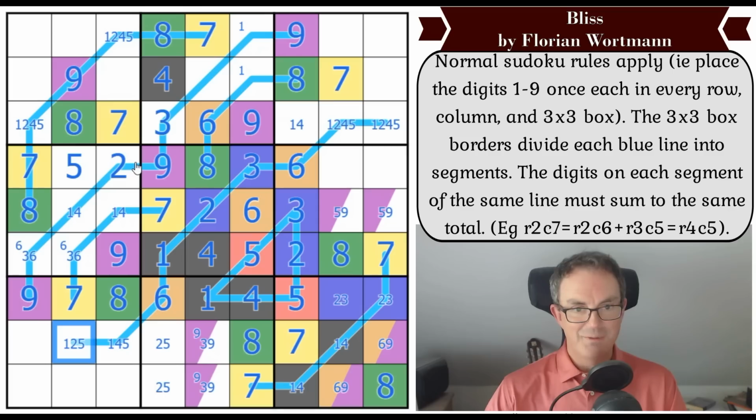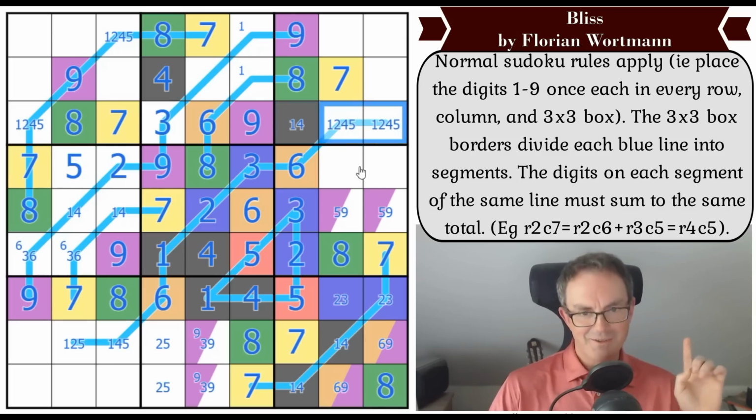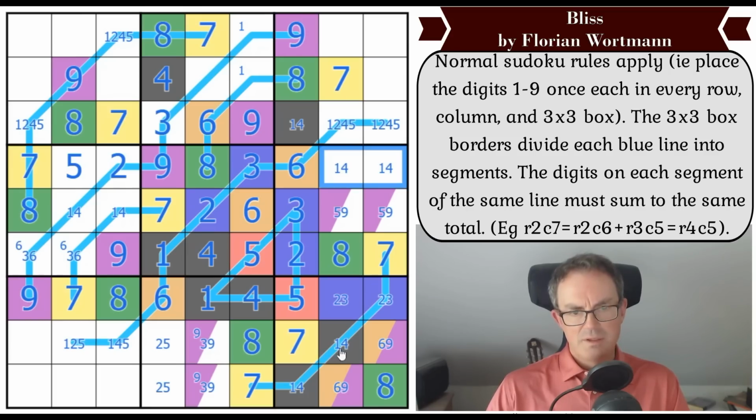And there's probably loads of stuff we can do here. That's definitely a black digit. Yeah, okay, but the black digits add up to 5, not 6, so I can't use that to pencil mark these. What are those squares? Oh, they're 1 and 4 as well. So that's a 1, 4 pair looking at that cell.